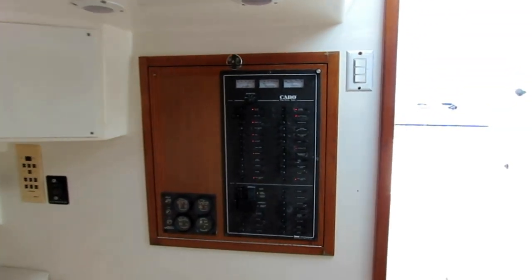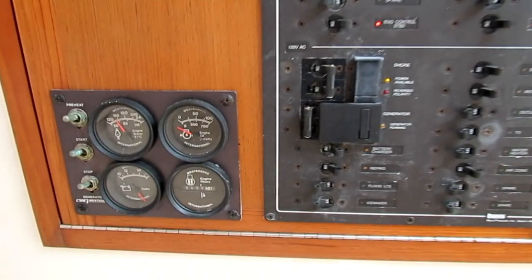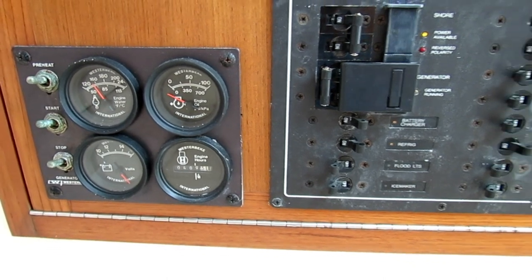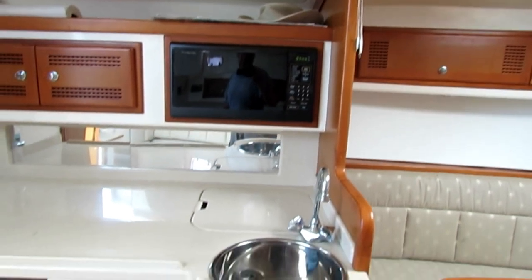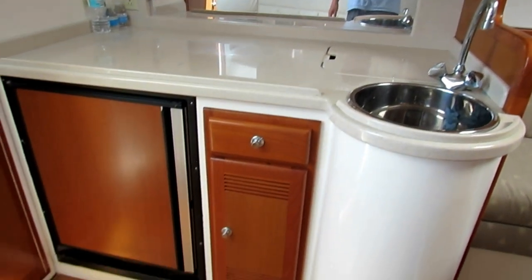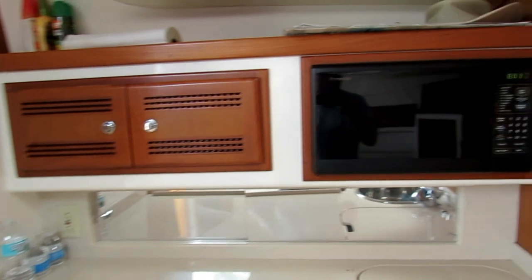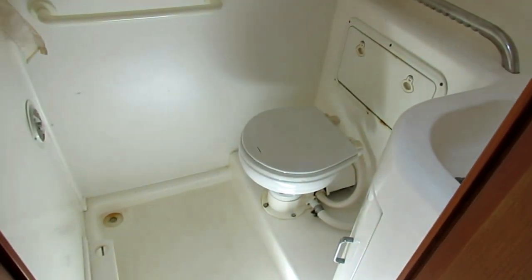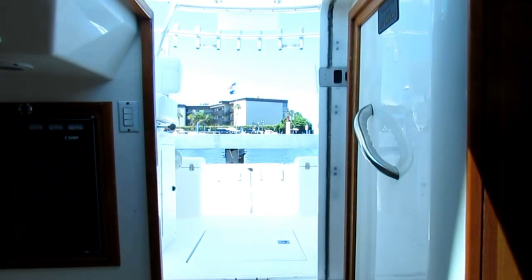There's the electrical panel. It's our 110-12. And then there's the Westerbeke generator controls. Got like 409 hours on the generator right now. There's the galley. There's a microwave that works. There's a cooktop that works as well. The refrigerator, unfortunately, the next owner will need to upgrade that. That does not work at the moment. And here, last part, is a separate saltwater head. And we have the holding tank in the engine room. And there we can get back to the cockpit.